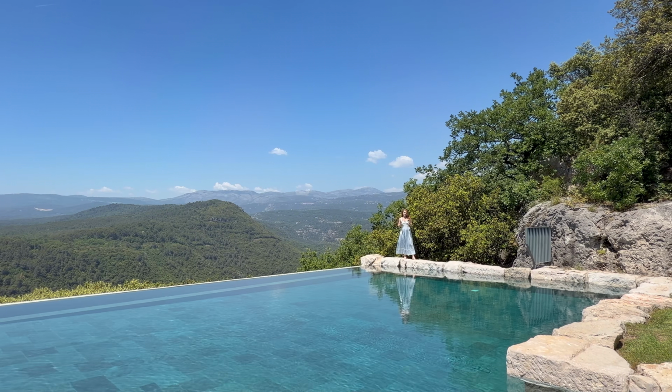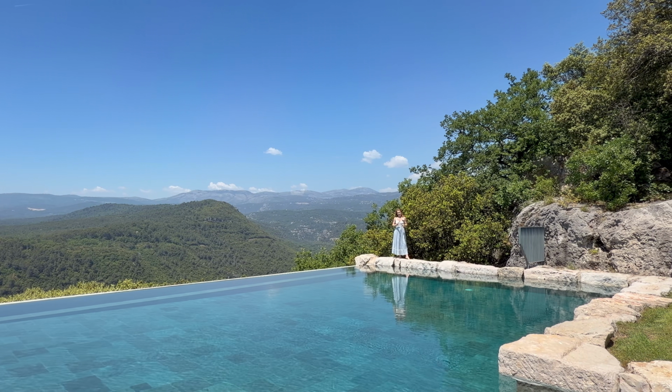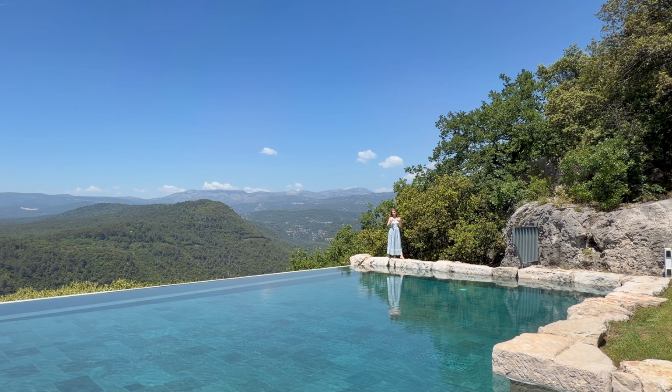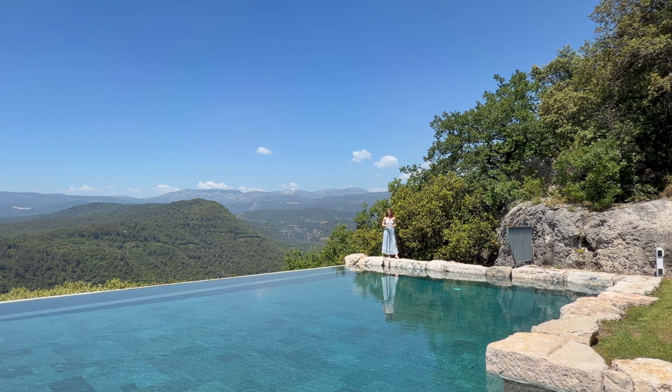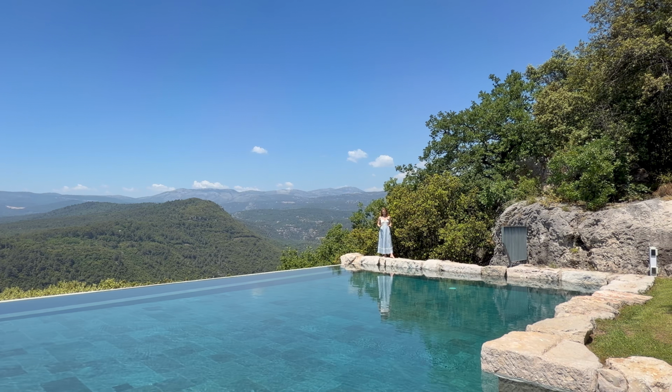I hope you enjoyed taking this tour with us today at this stone villa in the hills of Saint-Cézaire-sur-Siagne, just outside the village, about 15 minutes walk, with the most extraordinary views that I have seen in a very long time and a setting that is second to none.